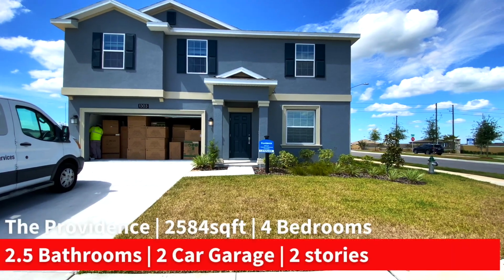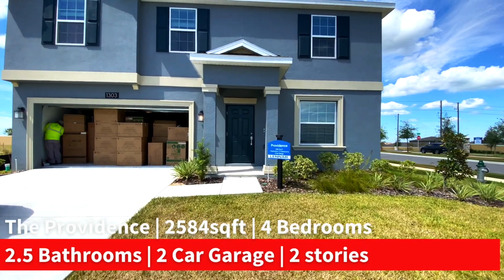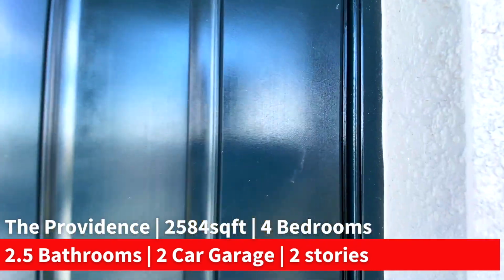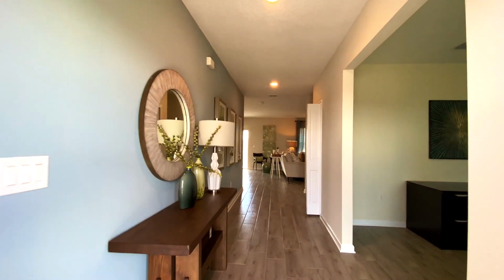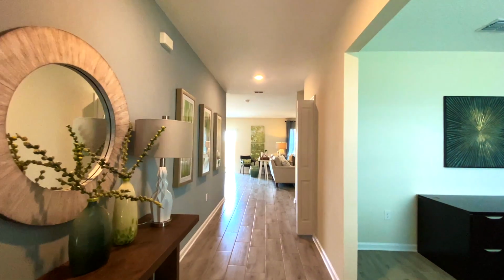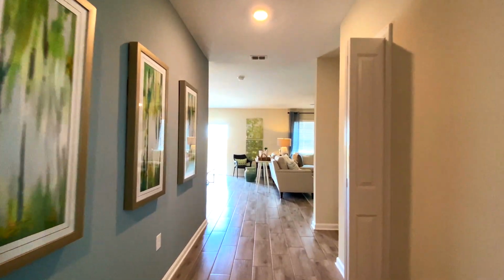Hey everybody, Jared Jones, and this beautiful day we are looking at the Providence floor plan, which is a four-bedroom home. It's your modern two-story that's 2,600 feet, a lot of space. And this particular property is about 6 miles south of I-4 off of Highway 27.